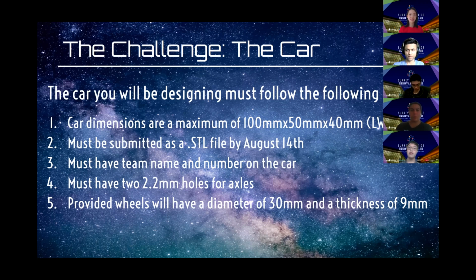Now this car will be built entirely in CAD. And the file that you will submit to us on August 14th, 2021 is called a .stl file. This will be used to 3D print your car. We'll get into more details on that in a little bit. Your car must have your team name. You wouldn't be as unique as you want. And if you want, well, you can add a number to your car. We might give you the team number that you will be assigned, or you might be able to put your own number on there. It's all down to the creativity.